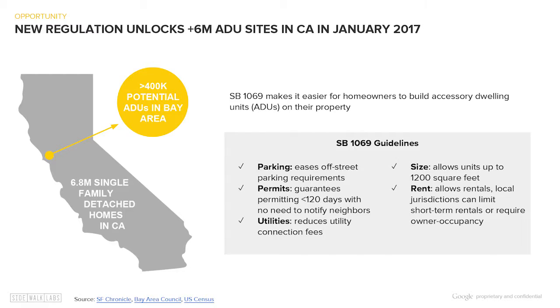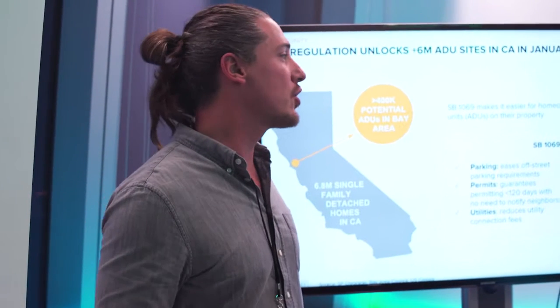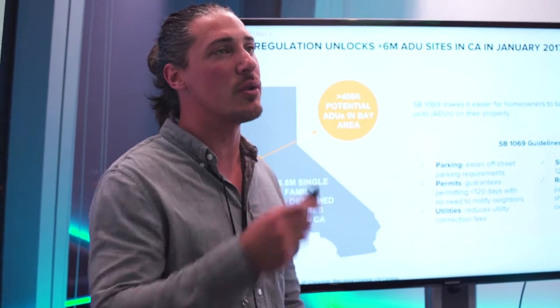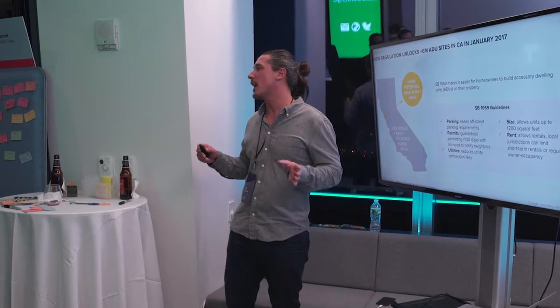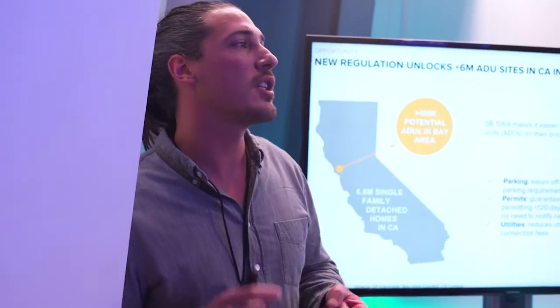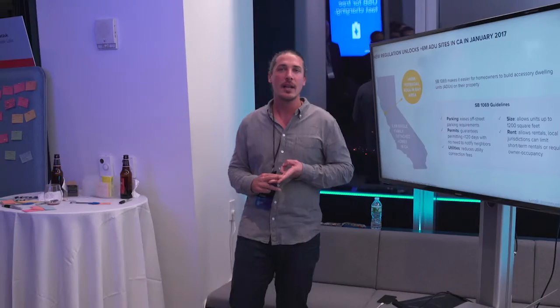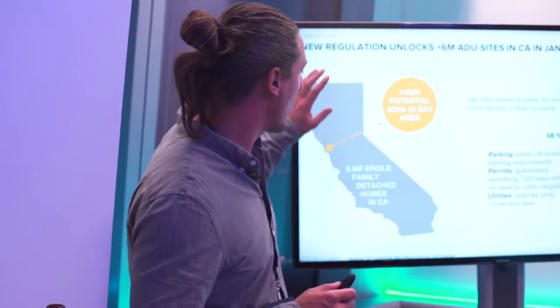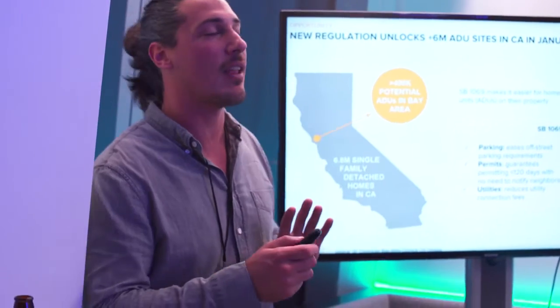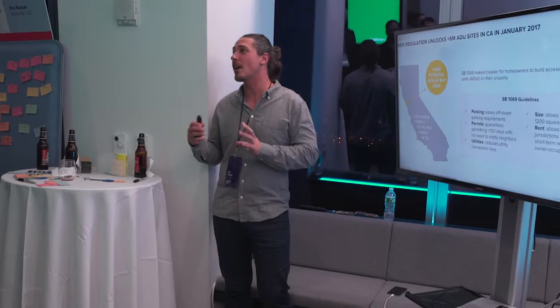If any of you are familiar with California housing regulation, SB 1069 was just signed into law at the end of September. It goes into effect January 1, and it's really focused on making it easier for people to get ADUs in their backyard. It greatly streamlines the process, reduces the amount of fees, and reduces the off-street parking requirement. Generally it's just trying to make it easier for folks in California to adopt ADUs in their backyard. If you think of the number of detached single-family homes in California, it's nearly 7 million across the entire state, so obviously that is potential sites for a lot of additional housing.